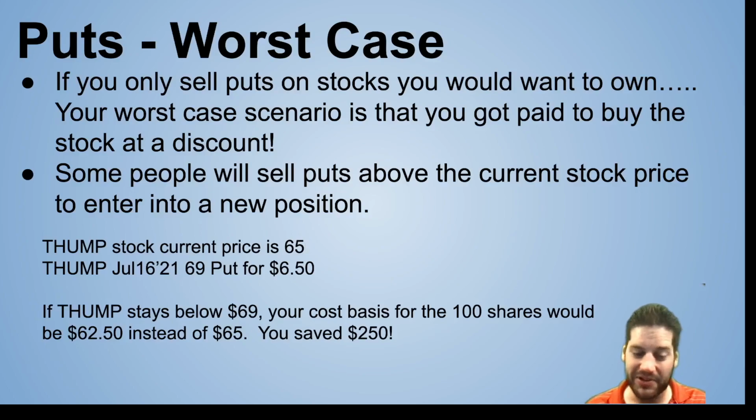So you can use puts to enter positions at a discount. Again, really cool idea. If for some reason in this example the stock price went up to 70 or above 69, then all you did is you made $650 for doing nothing.